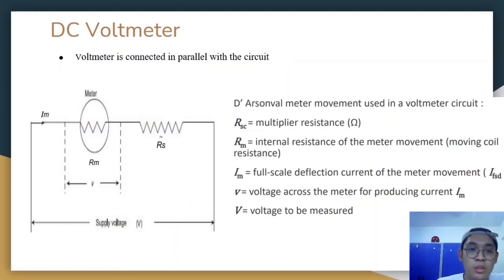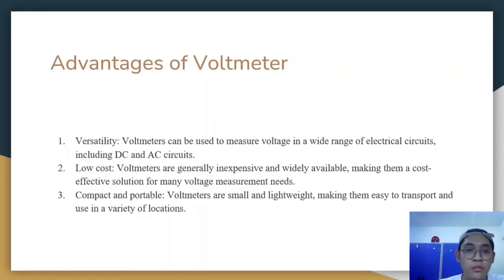Next is DC voltmeter. The voltmeter is connected in parallel with the circuit. This is the design of a DC voltmeter. Advantages of voltmeter. A voltmeter can be used to measure voltage in a wide range of electrical circuits. Voltmeters are generally inexpensive and widely available, making them a cost-effective solution for many voltage measurement needs. Voltmeters are small and lightweight, making them easy to transport and use in a variety of locations.